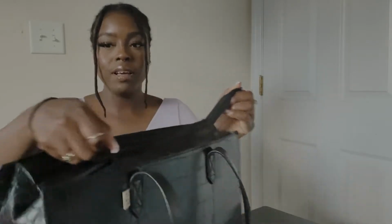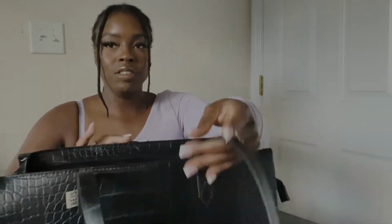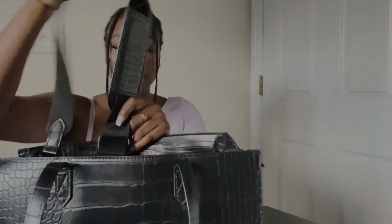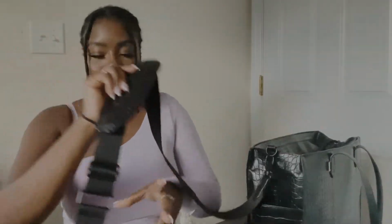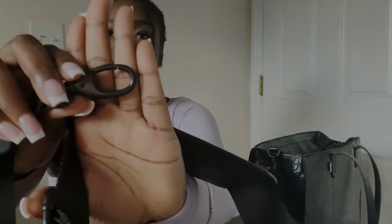So I will just zip it up just like that. And if I ever need to use it, it's there. I can still use it like this, zip it up all the way, take it out, and latch it back whenever I want to use it. The plus with this is that it has a padded shoulder strap, so that's super comfortable, super thick. Very nice. And because this is not metal, it's plastic, so there isn't any tarnishing going on there either.